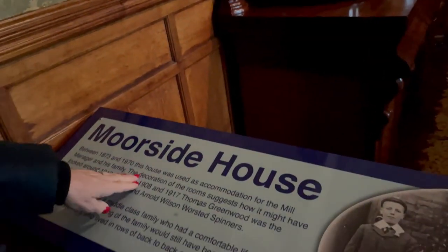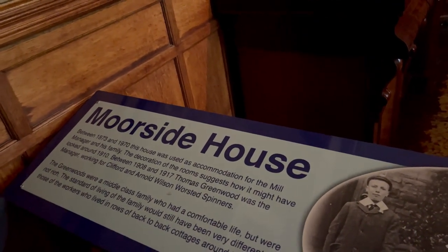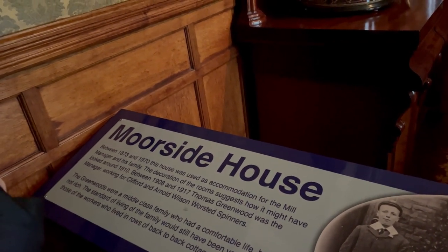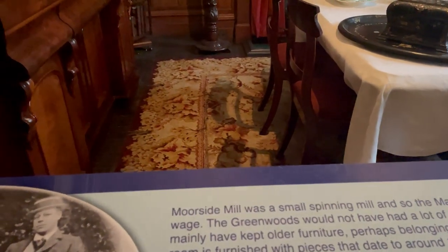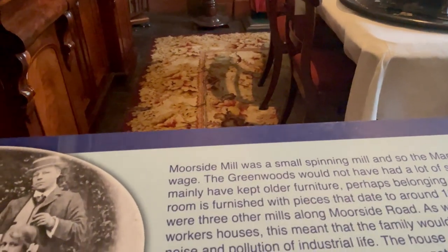Welcome to the... Is this the parlour? Between 1873 and 1970, it was the accommodation for the mill manager and his family. A middle class family who had a comfortable life. And it's telling you it was a spinning mill back in the day. It was Moorside Mill, which is the mill we're going to go into.